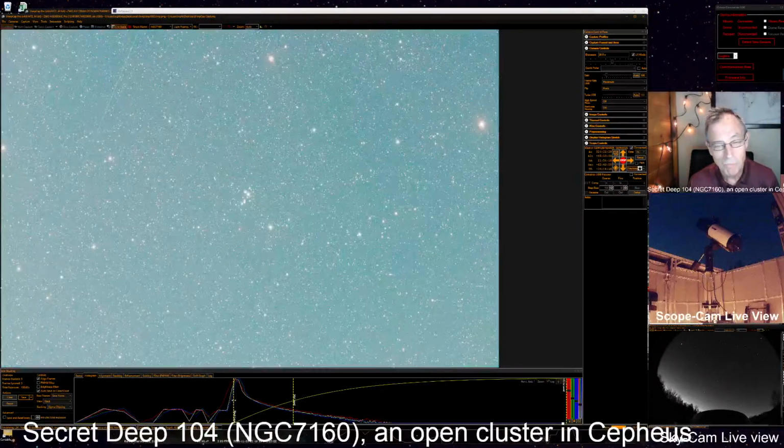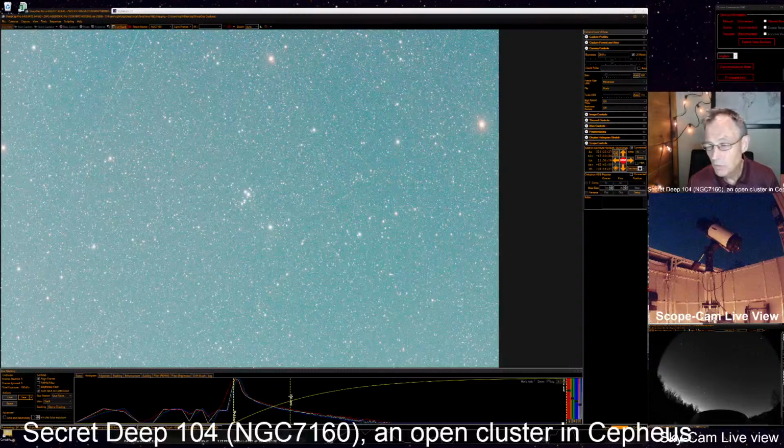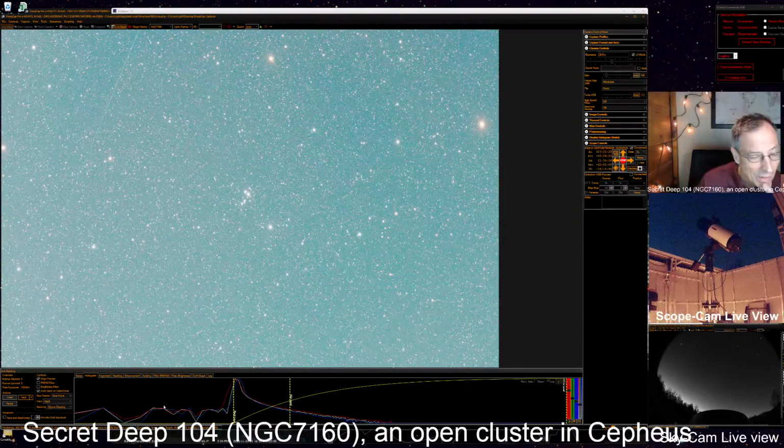that is a super bright image for us tonight, isn't it? That's at 20 seconds at a gain of 100. I wonder if maybe there's been a change in SharpCap here.